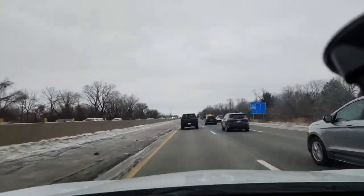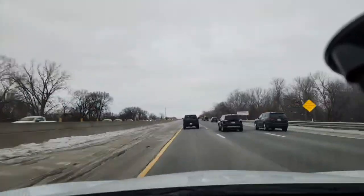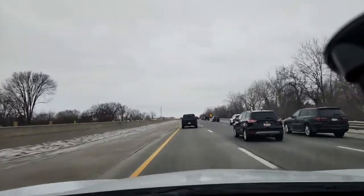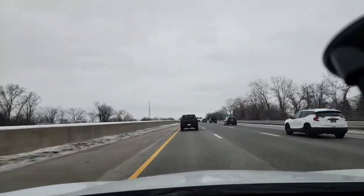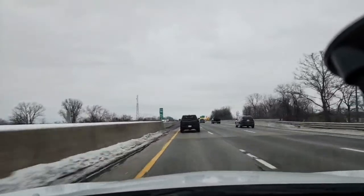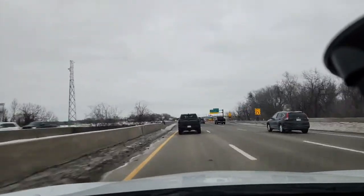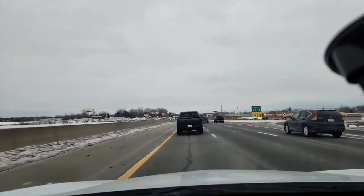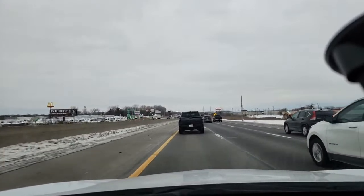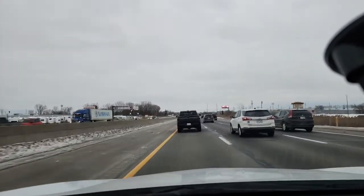It depends. On this road it is 75. Some roads are 65. Some roads are 45. Some roads are 55. So mainly on the highway, either 55, 65, 70, or 75. I'm backing off. I don't want to tailgate this Dodge Ram. So this road is 75 miles an hour. I'm at 70 right now.